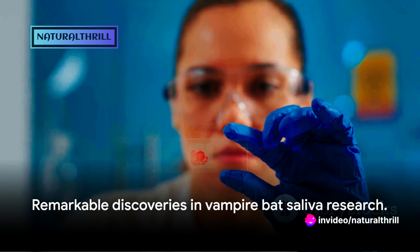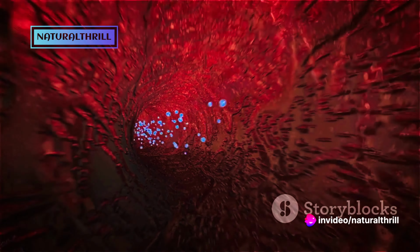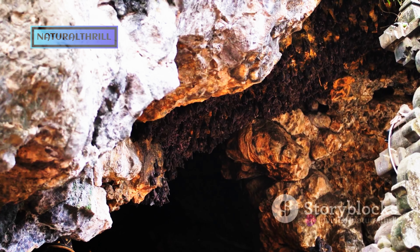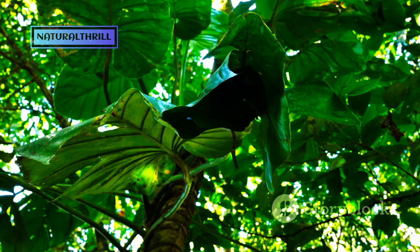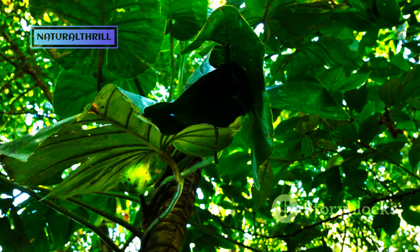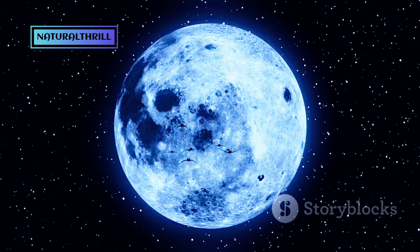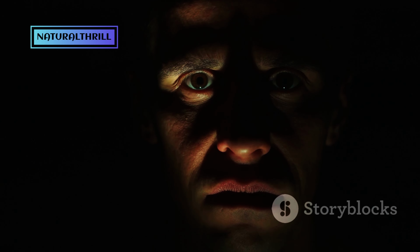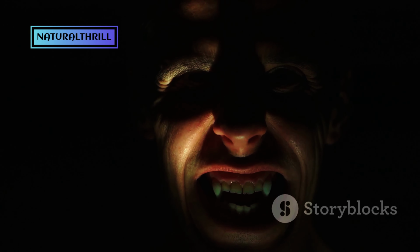However, it's not all rosy. Vampire bats can spread diseases like rabies, posing a risk to both humans and livestock. This underscores the importance of conservation efforts that aim to maintain a balanced ecosystem, where bats and humans can coexist without posing a threat to each other. So are vampire bats the bloodsuckers we think they are, or are they simply misunderstood creatures playing their part in the grand scheme of nature?